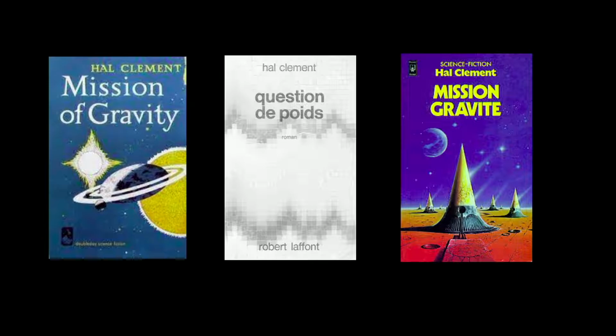And there are some human explorers who need to go on this planet to recover a probe that crashed on it. The probe crashed on the pole of the planet, and because the planet is rotating super fast, the gravity that you feel is much lower at the equator than at the pole because of the centrifugal acceleration. So they can survive at the equator, but they cannot survive at the pole.